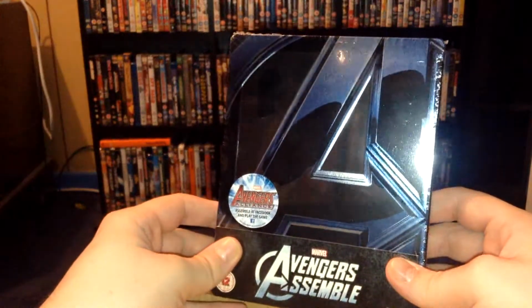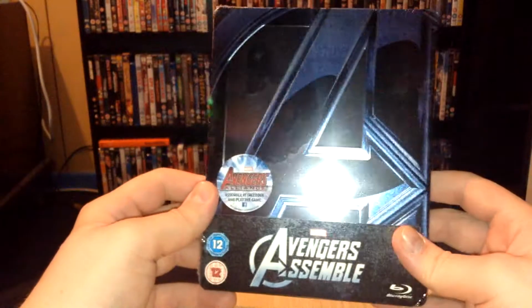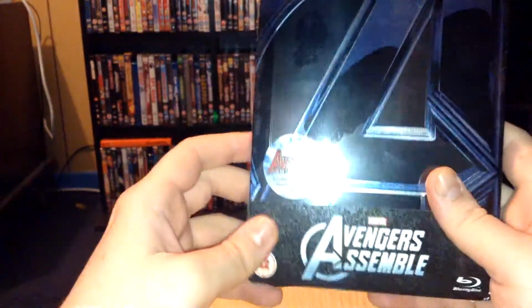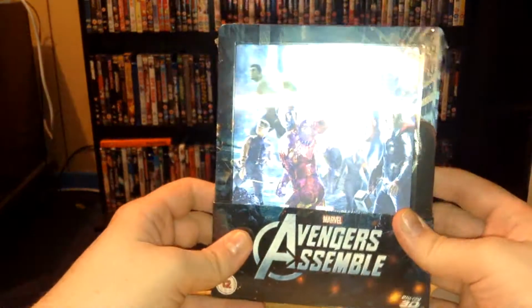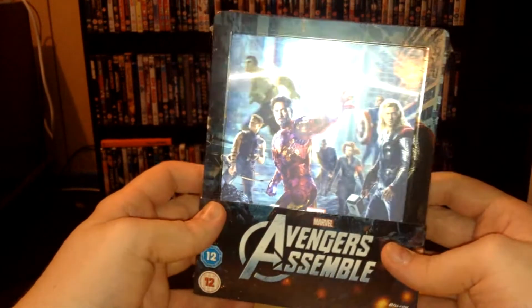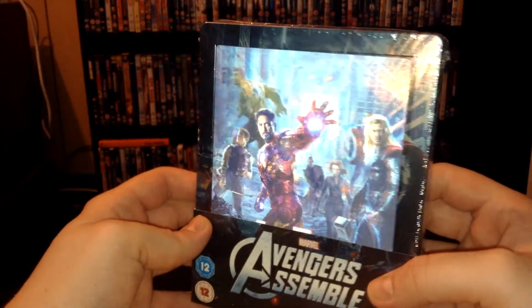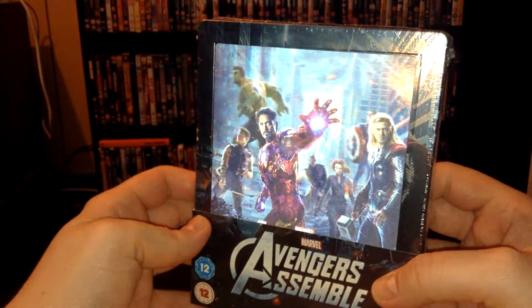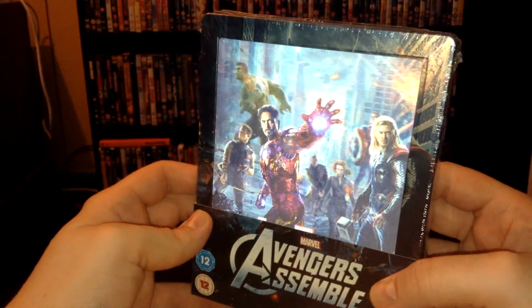We won't put too much effort in, in my opinion. Same with Avengers Assemble. So that's where it went. I think this was a standard release for everywhere. Again, the characters on the side. What's that all about? Come on, Marvel. Do better, please. Then another version. This is the Zavvi lenticular covered Steelbook of Avengers Assemble. I don't know how well that comes across on camera. Yeah, I think that's moving.